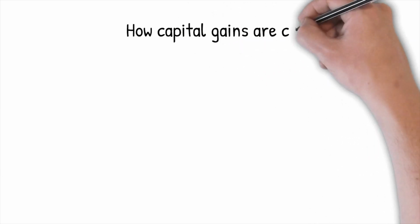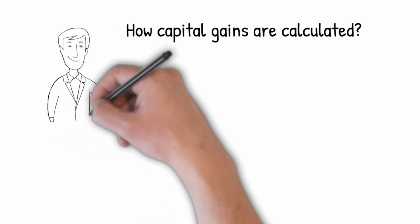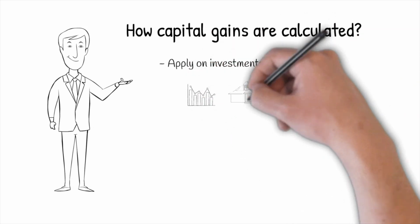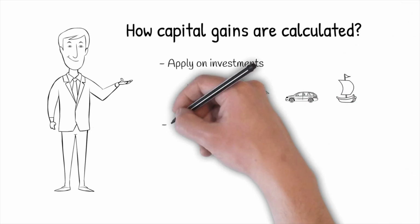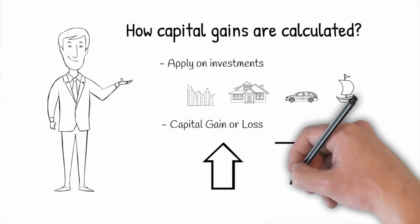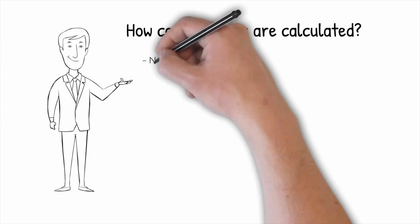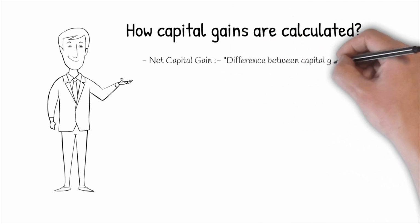Let's talk about a very important topic, how capital gains taxes are calculated. Capital gains taxes can only apply on investments such as stocks or bonds, real estate, though usually not your home, cars, boats, and other tangible items. The money you make on the sale of any of the items is your capital gain. Money you lose is a capital loss. The difference between your capital gains and your capital losses is called your net capital gain.